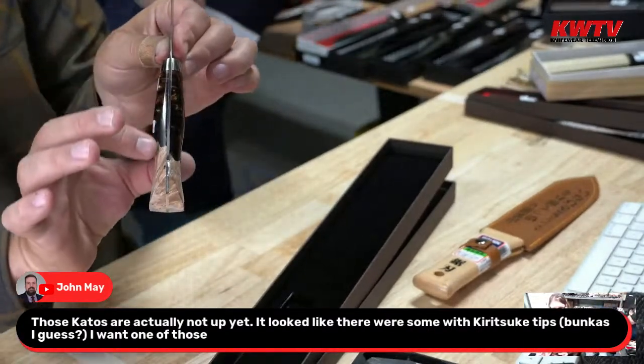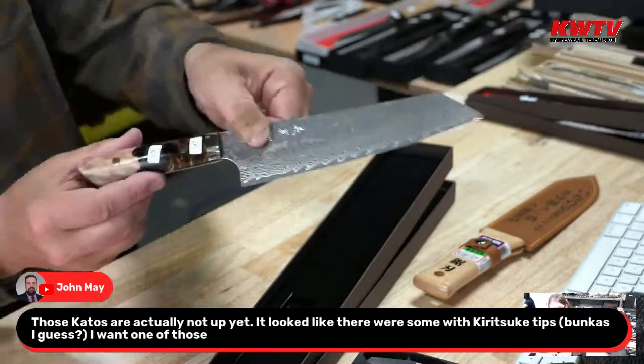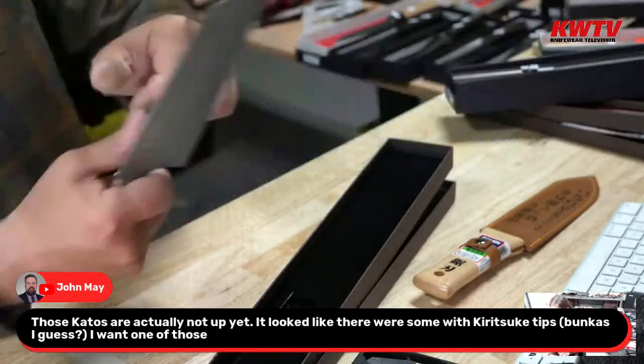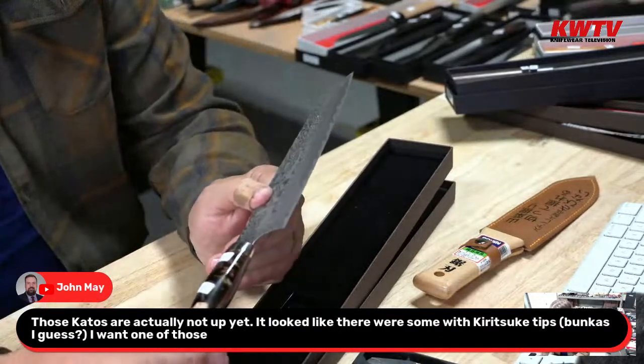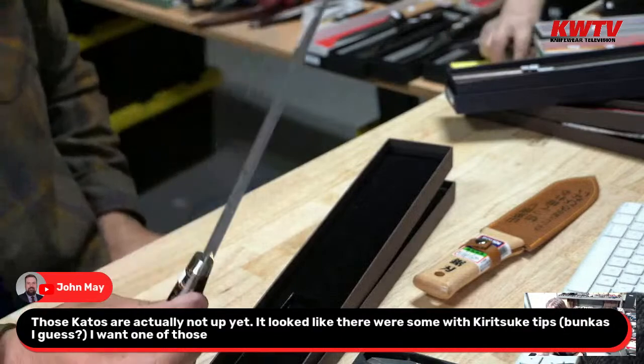So here's the shape of the handle. I like how it has that beautiful contour to it. I like this shape here with the hook at the back, really reminiscent of the Muscogee Zero handles and some of the handles that Saji-san makes. So there you go. There's your Kiritsuke Bunka.